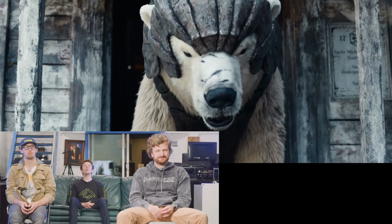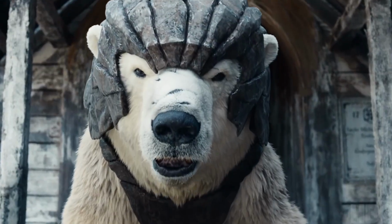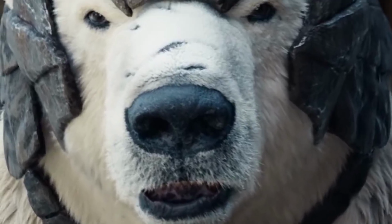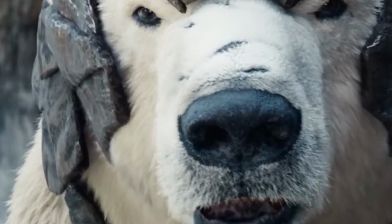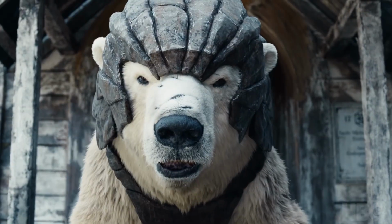There we go, polar bears! Wow. I mean, the things that stand out to me, you can see the skin underneath the fur, like between the cracks, you can see the dirt. You can see different tonalities to the fur. Like there's parts that are brown, there's parts that are white, there's parts that are muddy, there's parts that are heavy because they're wet.